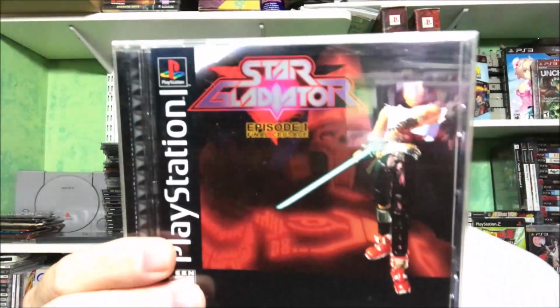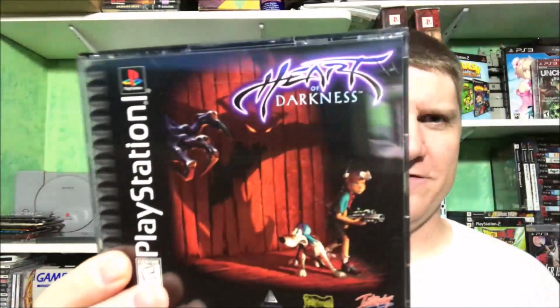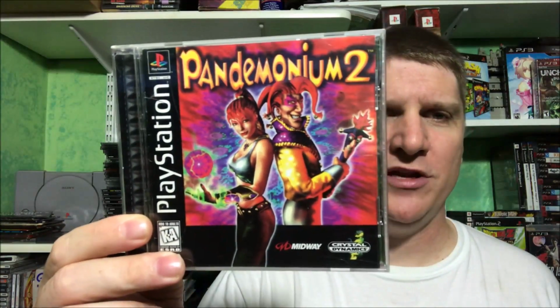Rayman, got that at Maxine's for $5. Star Gladiator, Capcom Fighter, got that for $7. Pretty good price on that. Diablo, everybody loves Diablo. I might give Diablo a try, but I have it on PlayStation 3, so I might play it on the PlayStation 3. We've got Heart of Darkness. Had to swap out the case. That's why the case looks so awesome on that one. And last but not least, we've got Pandemonium 2. Put them on the shelf.